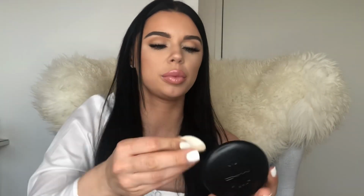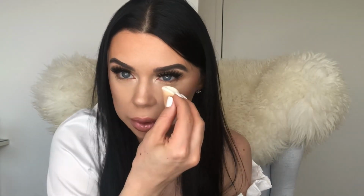Oh my god, I have loads of stuff here. Okay, I have this. This is the MAC Studio Fix powder in NC35, and I basically just use it when I wear sunglasses and they leave the mark here. I just take the little sponge, take a little bit of powder and just go on the sides of my nose like this, and it cancels it out because it's really high coverage.